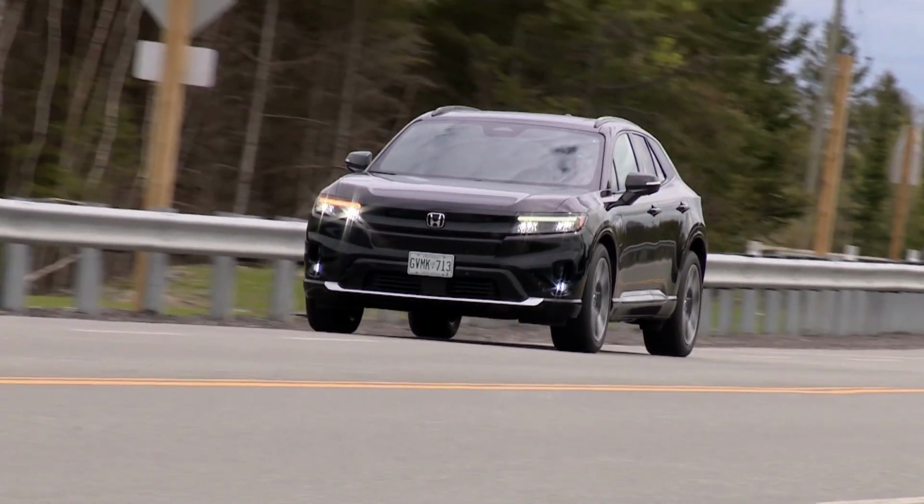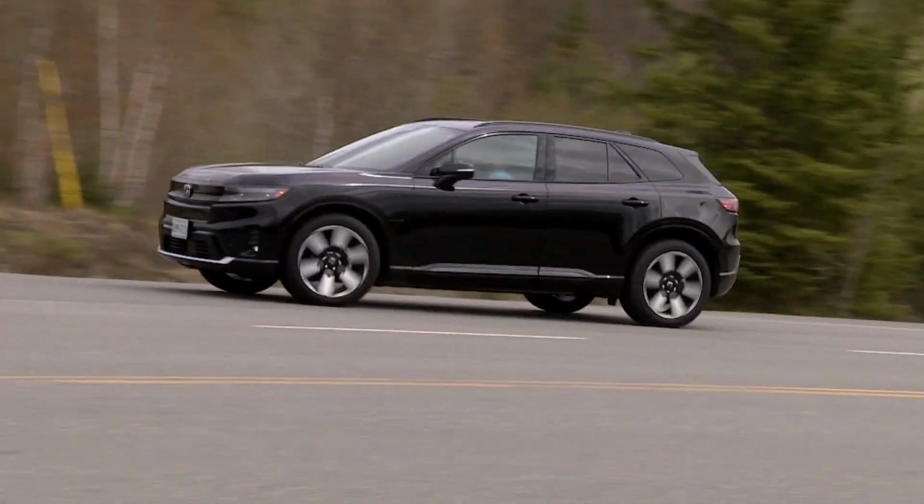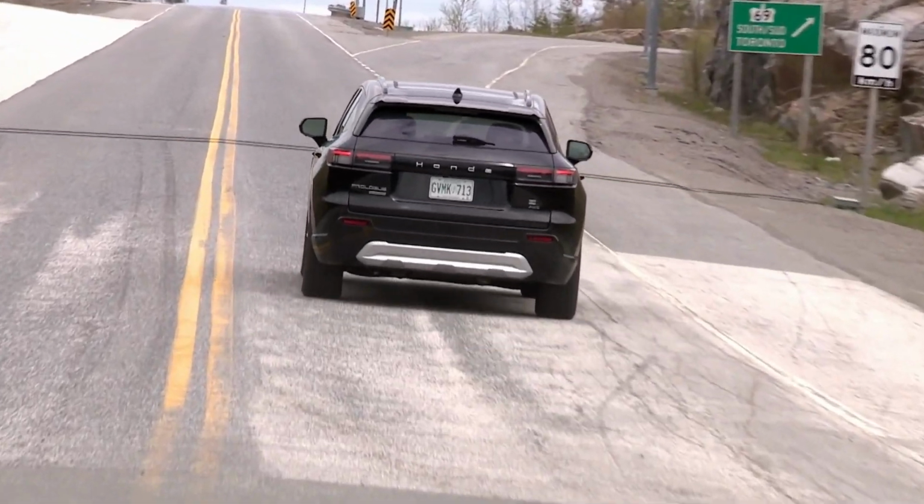Really, it's a satisfying driving experience for the dollar in just about all areas of importance, and if you're about to pull the trigger and write a check on one of these, this will probably be the most important part of the video for you to watch. On a test drive, you notice the Prologue's unique driving feel very quickly.